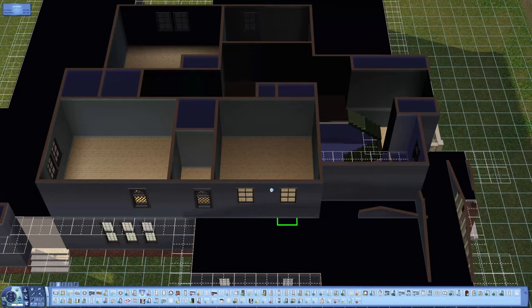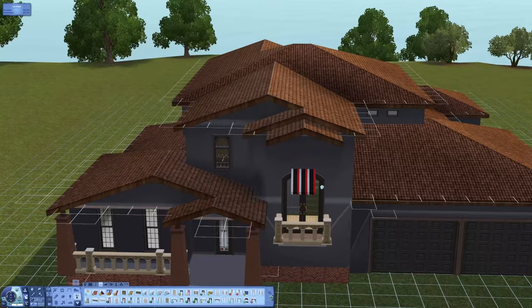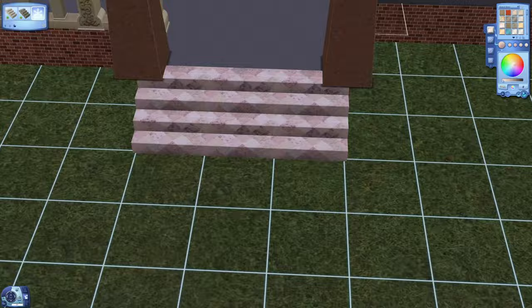It does look like it's going to be a four bed, and it can be a four bedroom, completely can be a four bedroom, but one of the bedrooms I've turned into a study. So yeah, my thoughts with this family is that the mum is a stay-at-home mum.